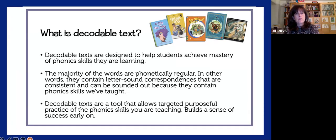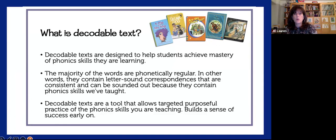And then finally, decodable texts are the tool that allows targeted, purposeful practice of the phonics skills you are teaching. And this is important, I'll be saying it again later, they build a sense of success early on. So when you put a decodable text in front of a student, you are sure that you have taught them the skills, the sounds needed to be able to read that text, along with any sight words that are part of that series.